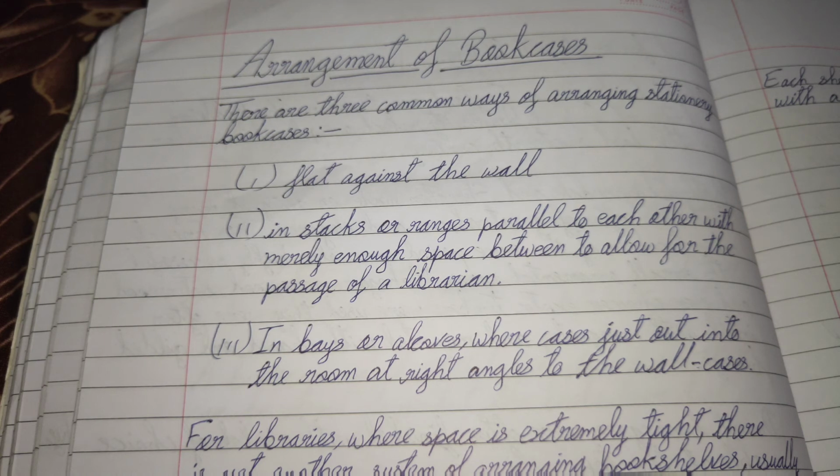The stack system is suitable only for public libraries where economy of space is essential. The bay system is not only handsome but utilizes the space to great advantage. The Library of the City of London at the Guildhall is a peculiarly effective example of the bay arrangement.